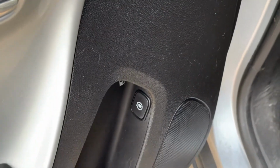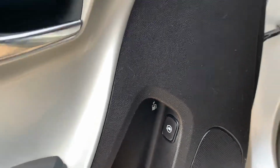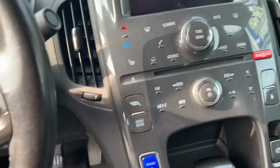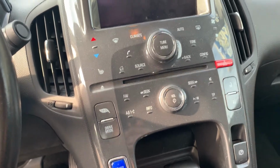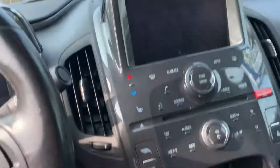Got power windows, power door locks. That's your switch for your charging door. This is also your switch for your fuel door. Seats are regular. I liked the color combo in this car because a lot of these you'll see have that real bright silver with everything that you touch over here, and I don't like that. I like it to be a little less, doesn't pop out as bad, you know. It does have OnStar. It has traction control and your parking sensors up here.